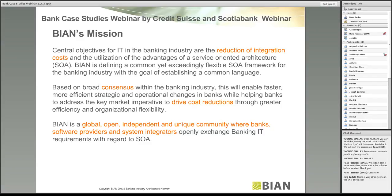And as we know, as of today, the cost of implementing an off-the-shelf product in your IT landscape is often triple or 4 times or 5 times the purchasing cost of the product. So the integration costs are a big hindrance for improving the IT landscape within the bank.